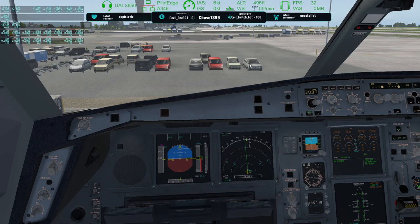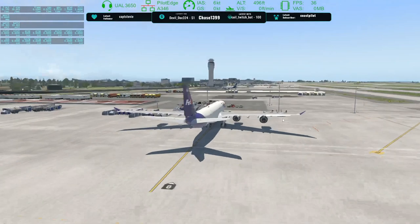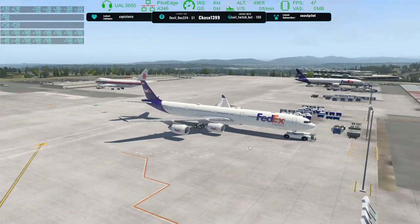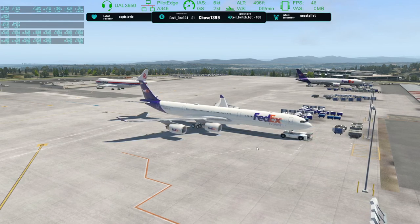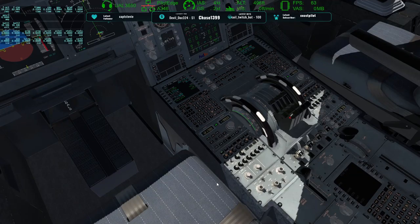Thirty-six. Tow's connected and bypass pins inserted. Release the brakes. And we'll do a beacon light. Okay, push is commencing. Go ahead and start the engines. To ignition.